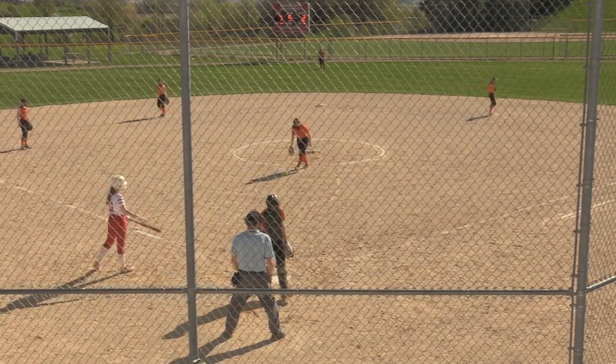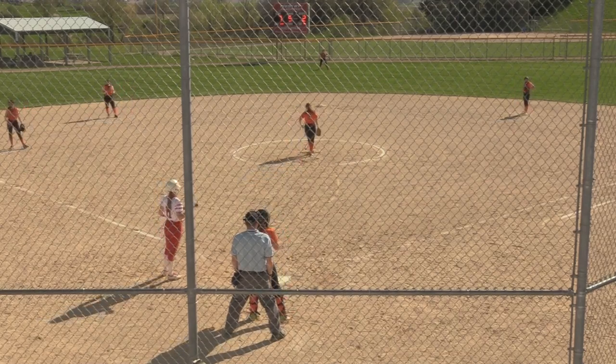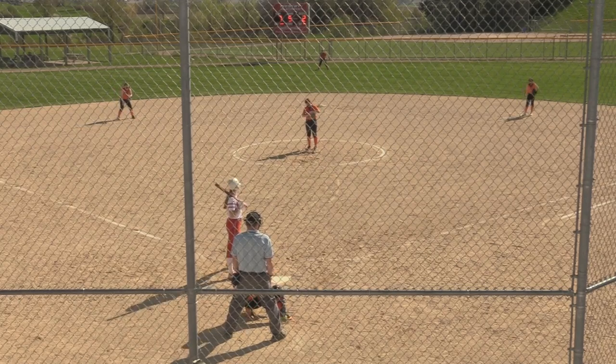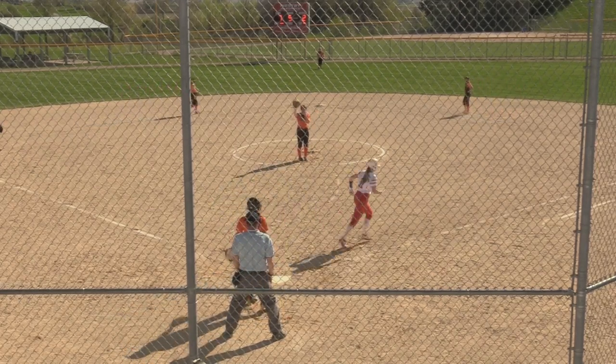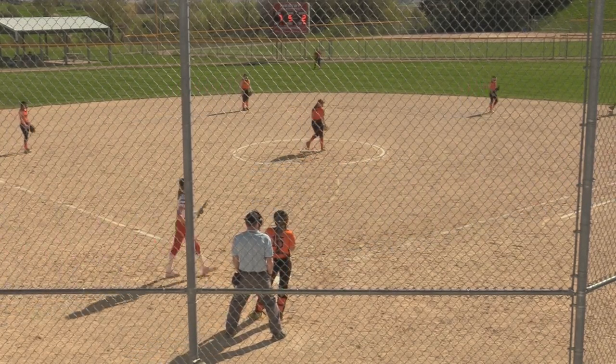3-0 the count here now to Kenzie Stellner with nobody on, and two down. Well, what looked to be a promising inning, now they got to work for it again, do the Norsemen. Stellner takes that one high, and she'll get the walk.